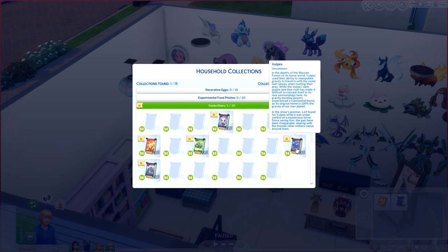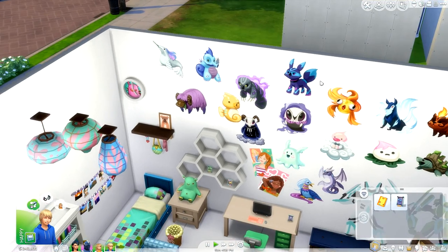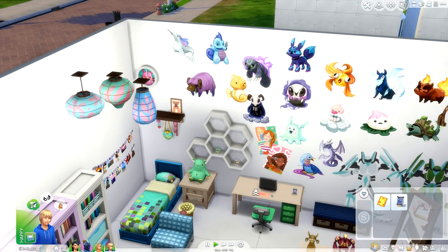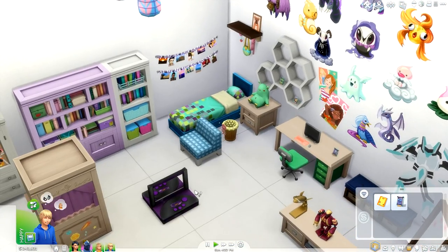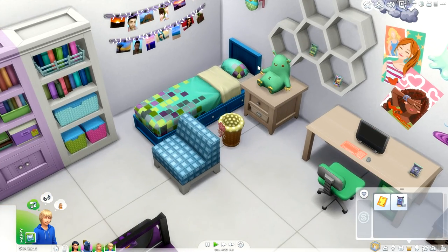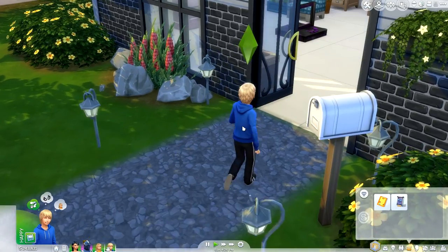Interesting. In the show's premiere, Leaf found his Vulpes while it was under control of a mysterious force. Since saving him, the pair have been inseparable, dealing with the trouble other critters cause around town. So this is clearly the hero's. Vulpes is the hero's main one. Leaf sounds like he's the main character, and I'm wondering if there's probably a children's show or movie involved with that as well. I do not know the validity of that statement, but that would be my guess. I mean, they're talking about the show, so maybe the kids can actually watch it.